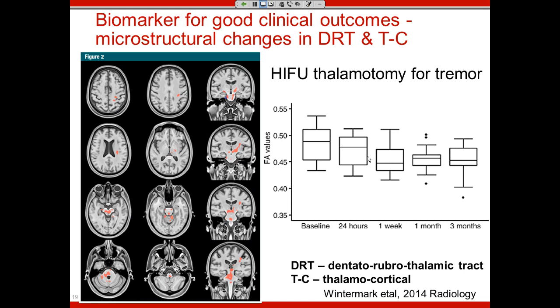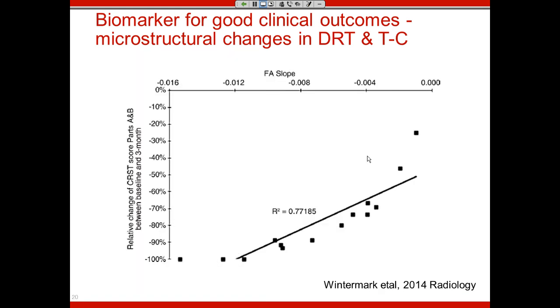So efficacious thalamotomy lesion kind of results in changes within the entire tremor network. And so again, same sorts of idea coming from thalamotomy literature as well, that the dentatorubral-thalamic tract and the thalamocortical connections are the primary target for good tremor control. And again, they took it to the next level, looking at the degree of changes in these areas and changes in the tremor score. And you can see the more the FA change over time, the higher improvement in tremor scores. Again, kind of reinforcing that accurate identification of this area within the brain is key to having good clinical outcomes in these patients.